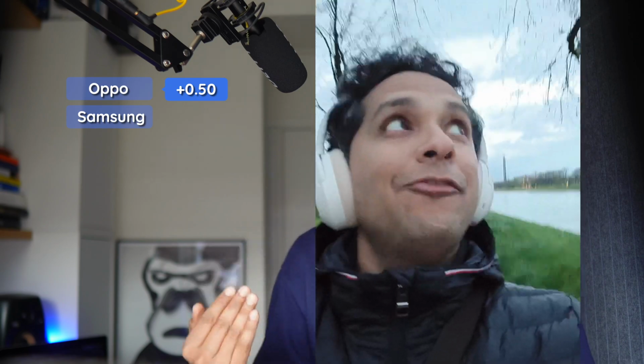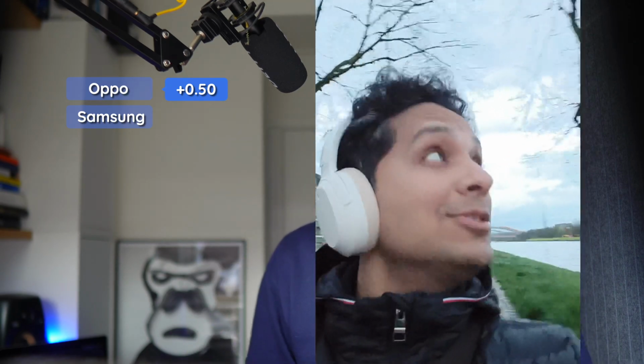But here's the deal. The colors on video, especially on faces, were far less consistent on the Oppo. Faces always seem to be janky with almost like exposure hunting with or without their AI mode on. So overall, the colors are kind of a tie. And maybe Samsung gets the edge for consistency, but no points here.